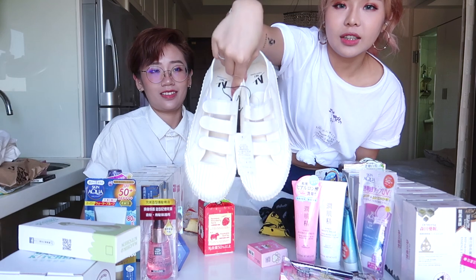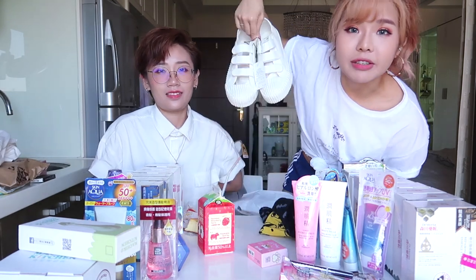And also from Net, I got a shoe. This is for my mom, but just showing you guys. I got a pair of white kicks. These were around $17 Sing. Very simple kicks. I think okay, just very simple kicks lor.